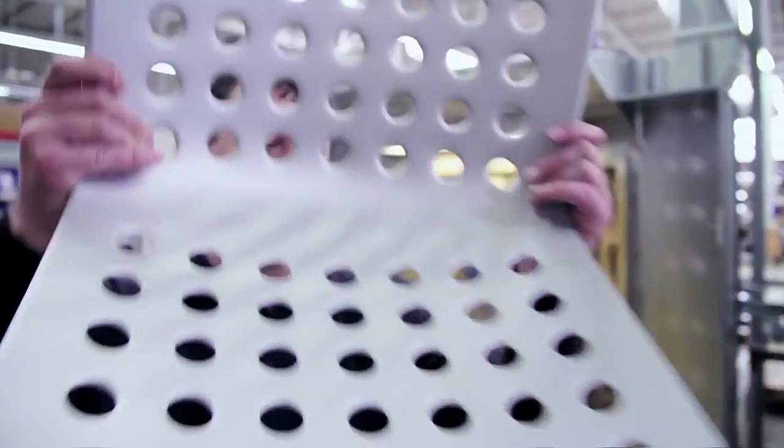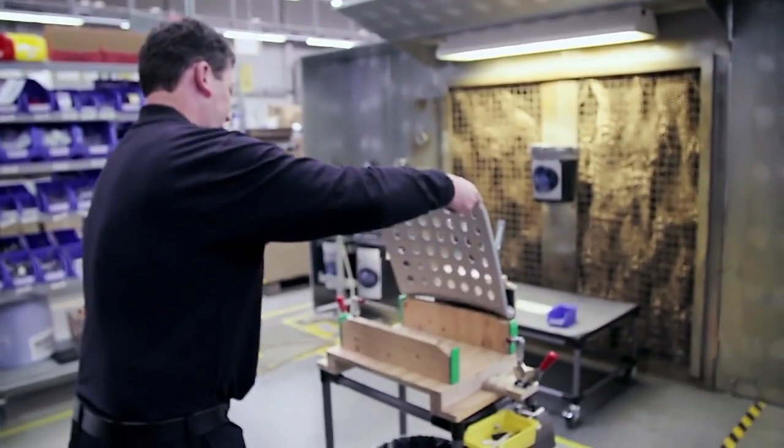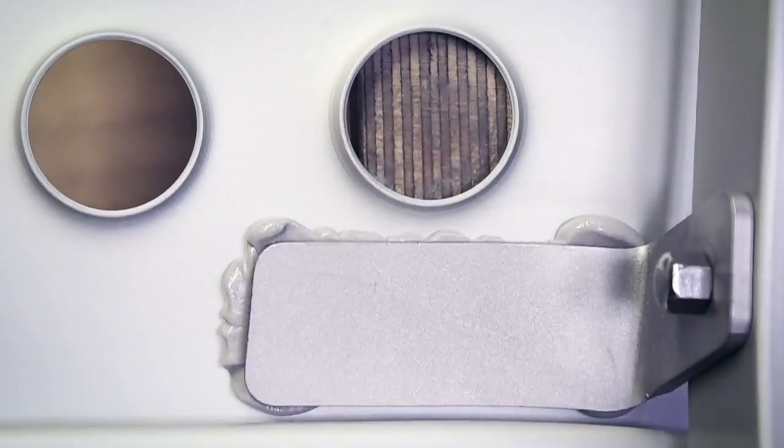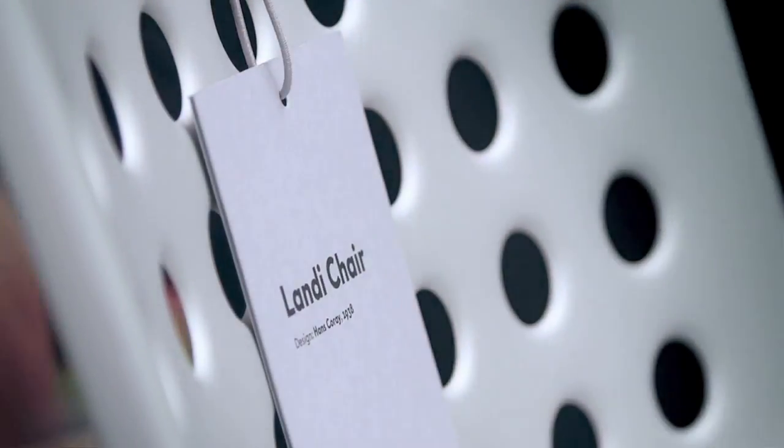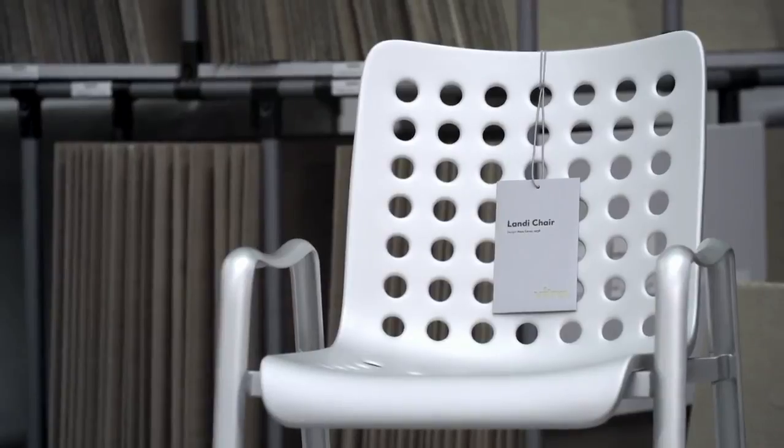The Landi chair was designed 78 years ago. And of course, a question is why would one want a chair or any object today that was designed 78 years ago? And that leads to the question, what is a classic? A classic is a product from another time, but it still has a newness that touches us today. So it's still a product of today and of course of yesterday.